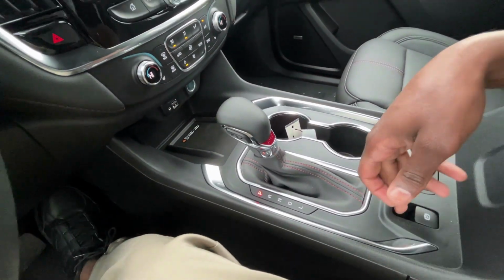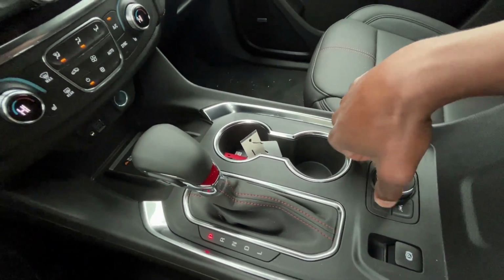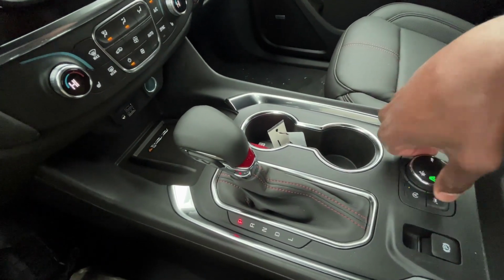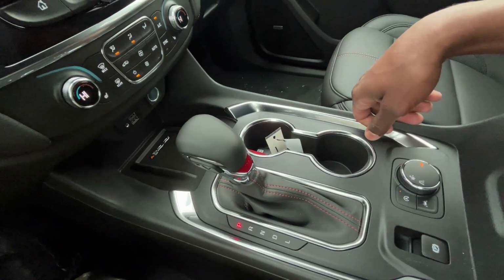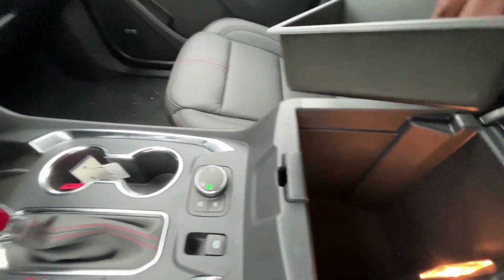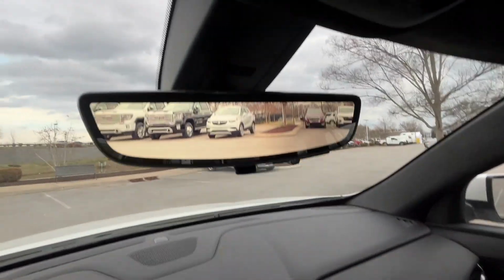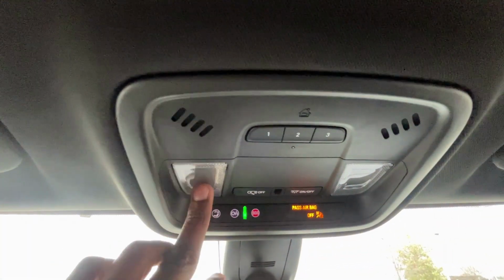Electronic parking brake, pull up to engage, hit the brake, press down to disengage. We can toggle our auto stop here, our lane keep assist here, and then we have a snow and ice mode and a tow haul mode, along with our tour mode for this Traverse. And then here we have our center console cubby space, pretty good size, removable tray as well. Rear camera mirror, you can toggle that there. Universal home remote.